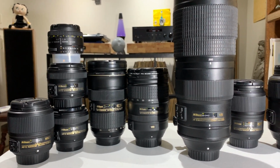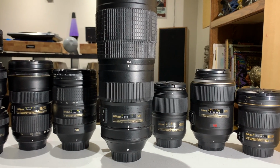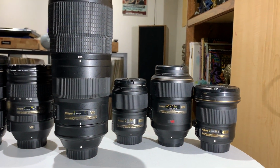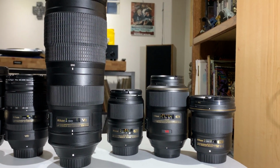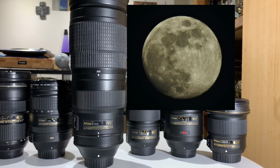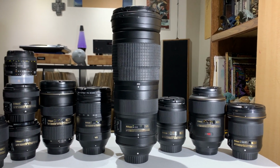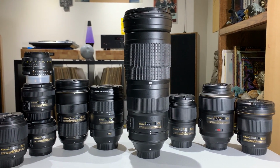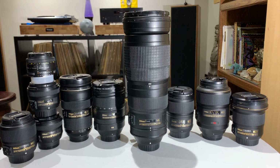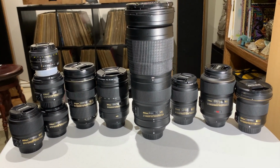I also have a Nikon Coolpix 900 that you don't see here, which I take out when I'm just going out for a quick shoot, and it works wonderful for the moon and other presets. And of course, it's a point-and-shoot and not exactly what you would call a professional camera. But I just thought it would be great to share with you my Nikon lens collection.